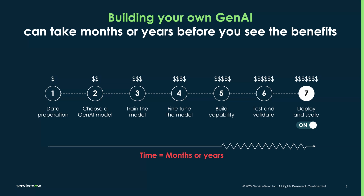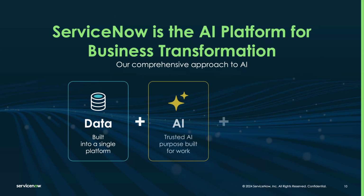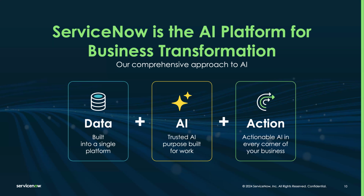Now we understand that building your own Gen AI capabilities can be costly and intensive before having the outcomes that you even want. But ServiceNow is building Gen AI into our own platform and products to help you realize value faster for Gen AI. And with Now Assist for ServiceNow, you can get your own specific package, configure it, and deploy your desired capabilities as needed. This makes it so much easier for you to get to value quicker with AI in days or weeks instead of months or years. And AI, as you know, is only as good as the platform it's built on, which is why ServiceNow's approach to AI starts with our platform that many of you are already familiar with.